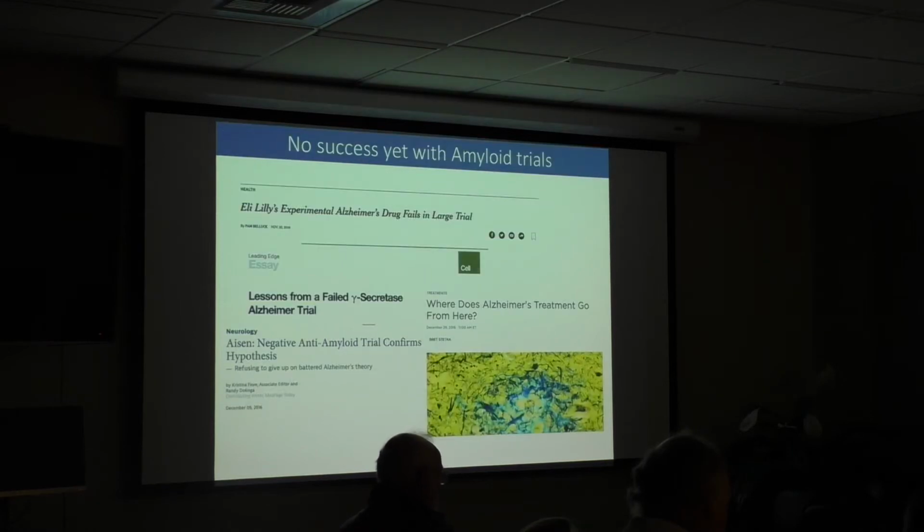And we developed therapies. And they have not yet been successful. I know there's some excitement about one of the drugs, and we'll see what happens with that, but generally they have not been successful.